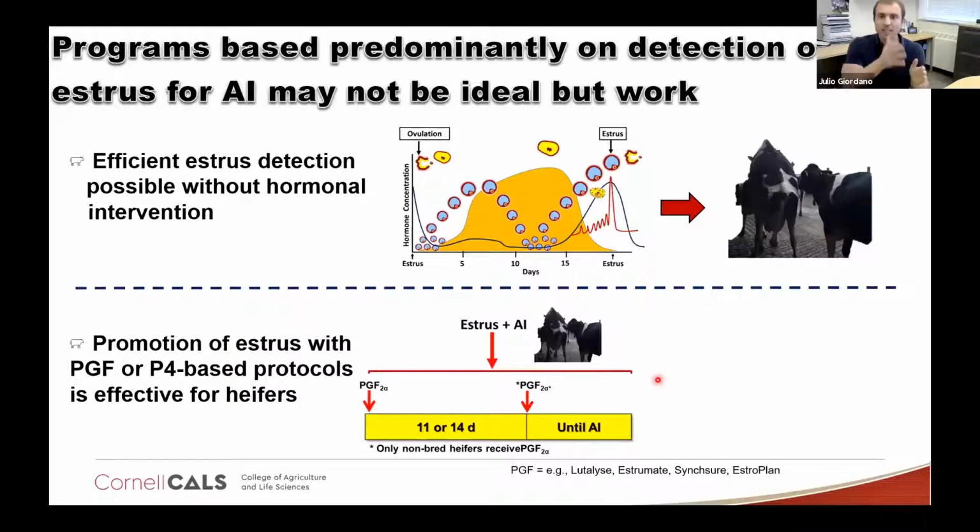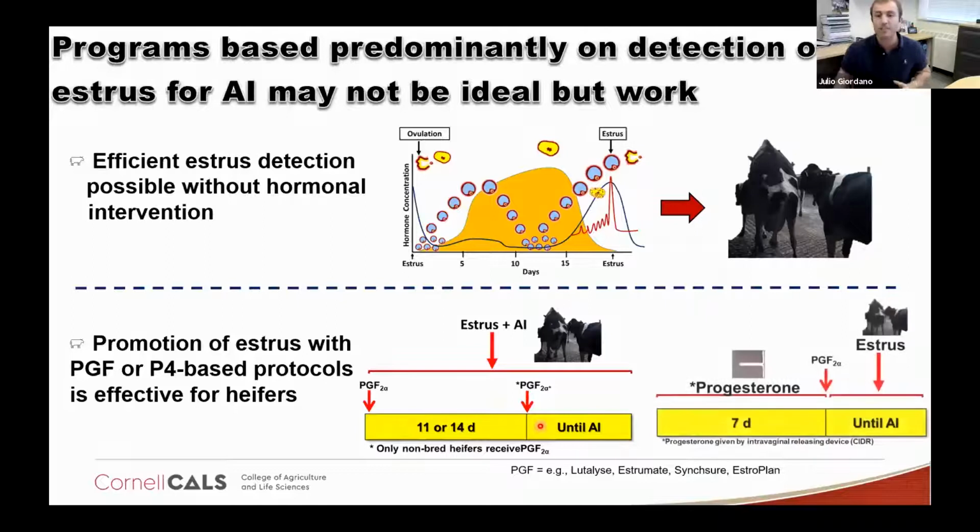So very simple: just give prostaglandin treatments to promote estrus expression, try to group estrus events, and inseminate a high proportion of them after these prostaglandins. We know that in general, a lot of them are going to show estrus. It's going to be anywhere from 70 to 80% of heifers that will show estrus after a single prostaglandin. And then when you give the second prostaglandin, probably another 10 to 15% will show estrus. So it is possible to inseminate the vast majority of them after just a couple of these prostaglandin treatments, or maybe 3 treatments. With 3, you almost get them all.